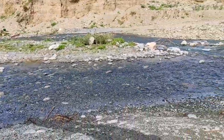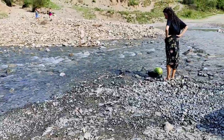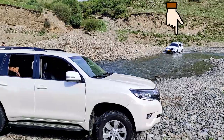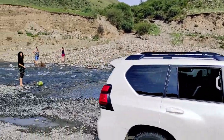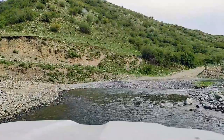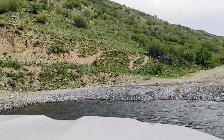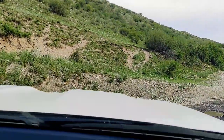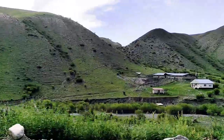There were even two places where we needed to cross little rivers with the car. And you really don't know where you should cross them, because they can turn out to be quite deep. So we waited for some other cars to come. Local people usually know better where exactly it's better to drive through the water. And then we did it too. Yeah! It was an interesting experience.